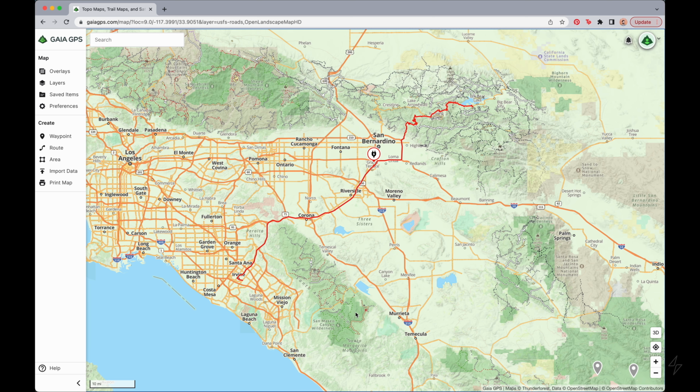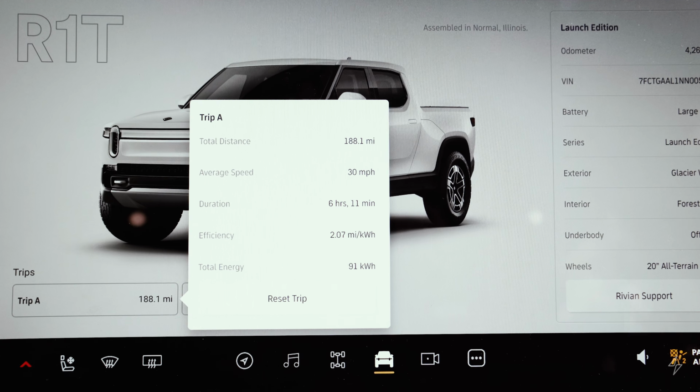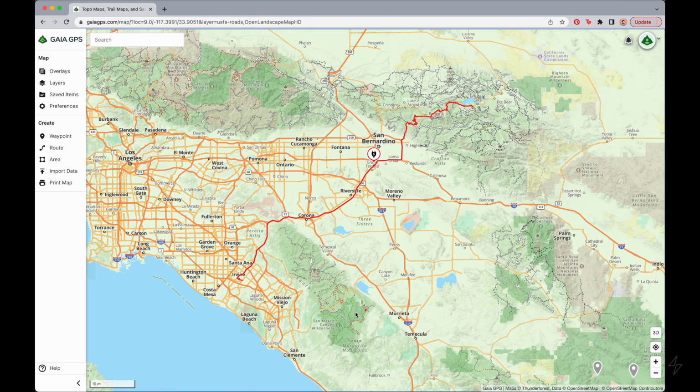So I wanted to give you a little behind the scenes of this trip. This first screen shows the stats of the entire drive from my house up into the mountains, camping, and all the way back. And then this is the route I had planned out here.